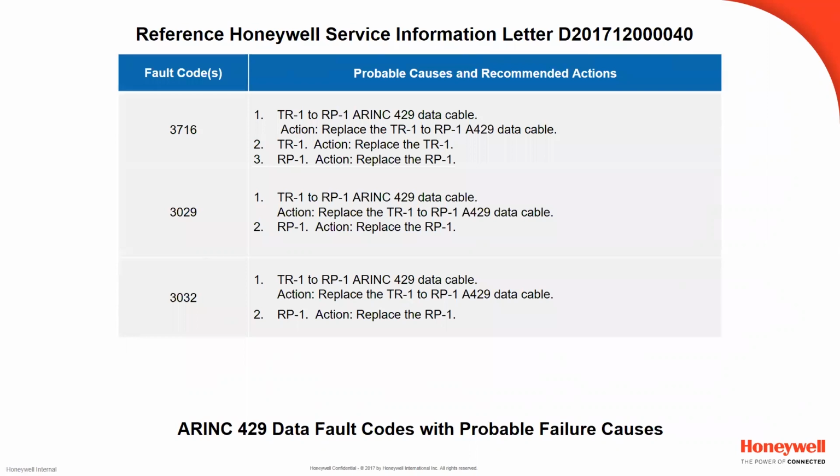A 3029 is a weather radar RDSP digital receiver FPGA single event upset fault. This fault is logged when the FIFO status error bit indicates an SEU event. And this again is an ARINC 429 cable fault most of the time when it's logged alone.